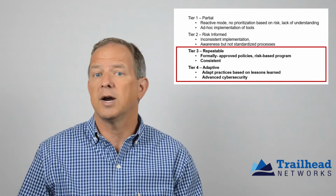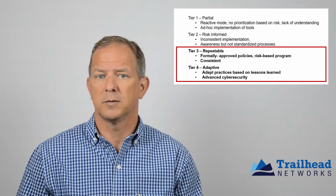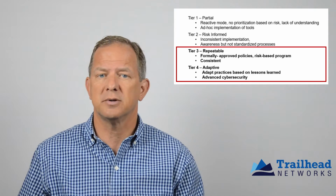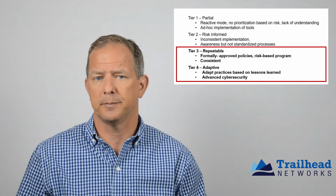The tiers describe the degree to which an organization exhibits the characteristics defined in the framework. Most small businesses are in Tier 1. They're reacting to external events. They don't have a plan. They're just putting together things in an ad hoc manner.